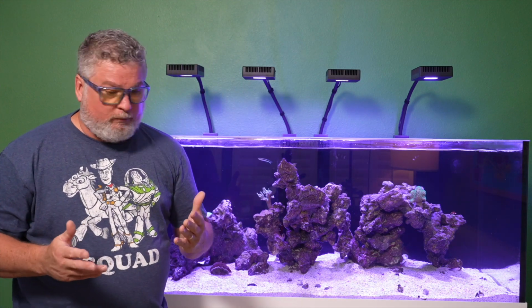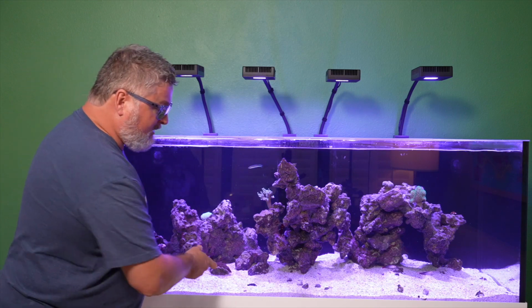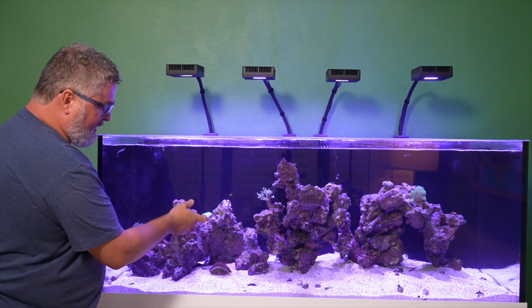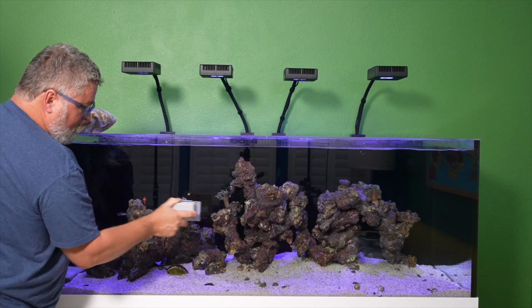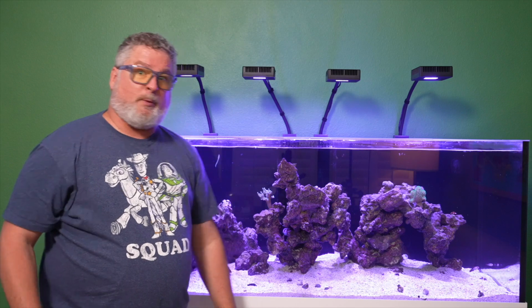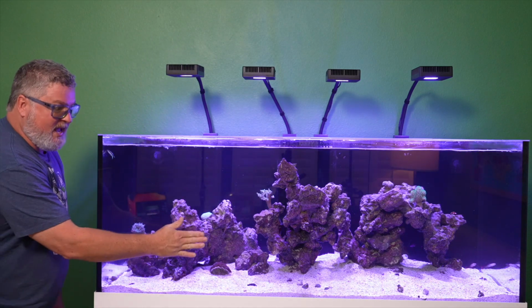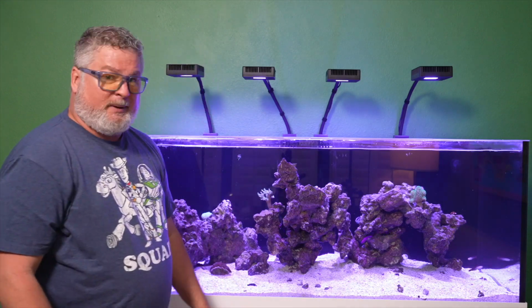But the one thing that I find that I do the most is just using the magnet scraper. What it is, on the outside you have a magnet and then a scraper on the inside of the glass that just scrapes the algae and cleans the glass. I would say I do it almost every day, because when I come in and I look down the side of the glass from here, I can see any little spot where algae is building up, and I clean it. But it's just super easy.